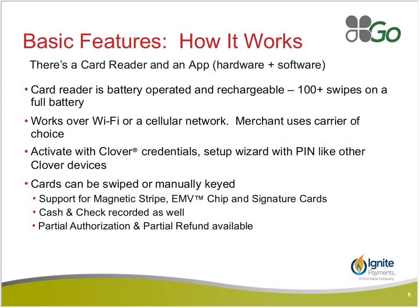So how does it work? Some of the basic features here we'll run through. As we mentioned, it is a piece of hardware, the card reader, and a downloadable piece into that device, the software piece. Now, the card reader is capable of handling 100+ transactions, and that really depends on how often the merchant is running transactions. If they're back-to-back, you can actually get quite a few, but if you run a transaction and then let the app power down, and then you power it back up again, that powering up and powering down can eat at the battery a little bit.